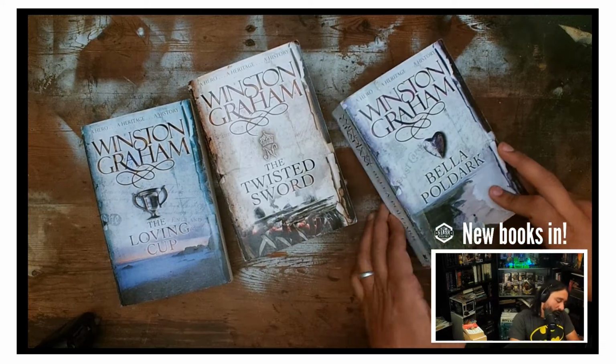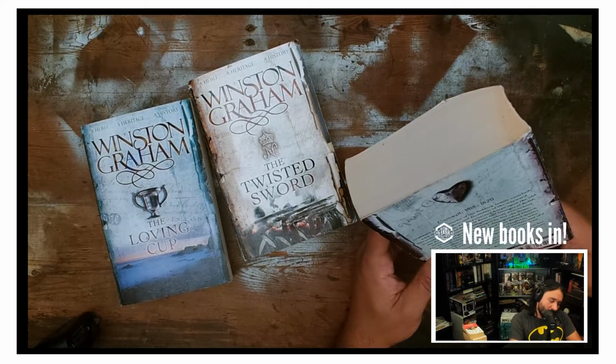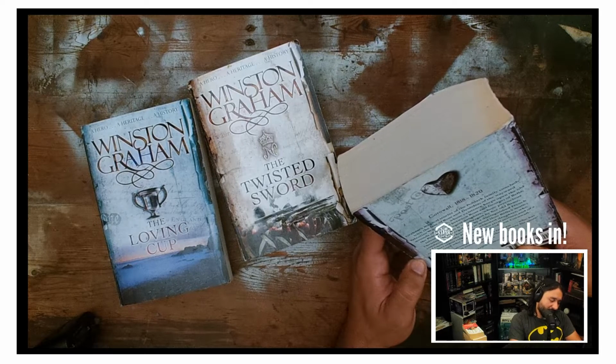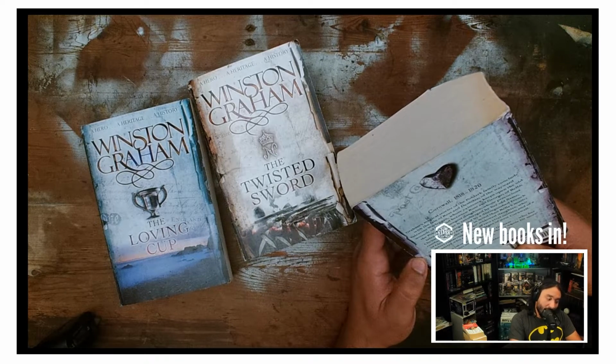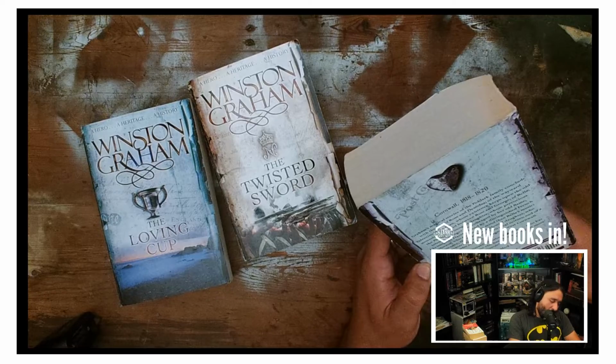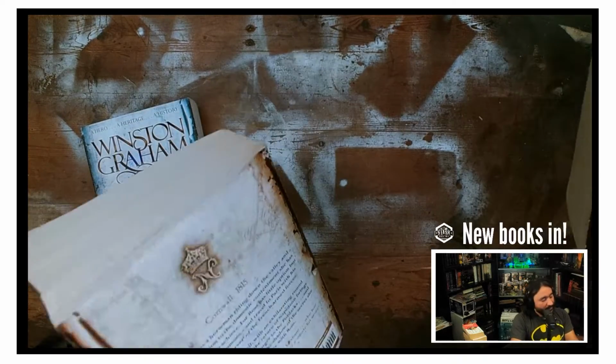It does seem like historical fiction. Cornwall, 1818 to 1820. Graham's magical stories of the Poldark family conclude with the tale of Ross and Demelza, and the wayward Valentine Warleggan. Yep, so there you go. It's a Poldark novel. Apparently there's like 12 in this series.